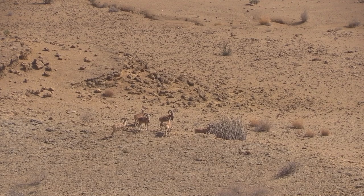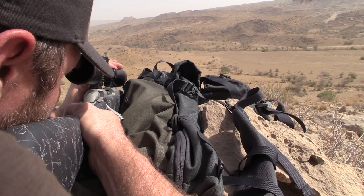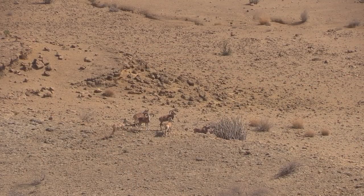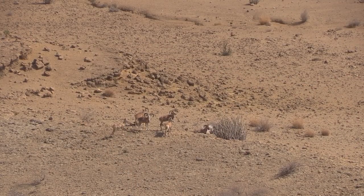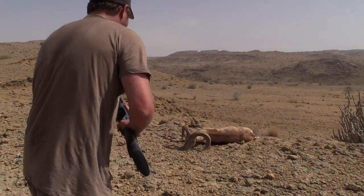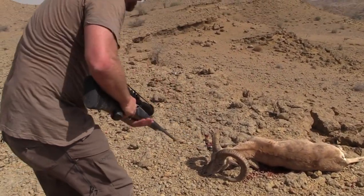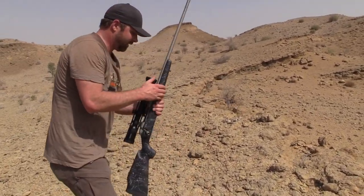I'm gonna take him right there on the shoulder. He's the one in the bush. Dust behind him, went right through him. Booyah! Got him. He's done right here. Let's make sure he's done. Oh yeah, he's done. Nice ram. Look at this right here.